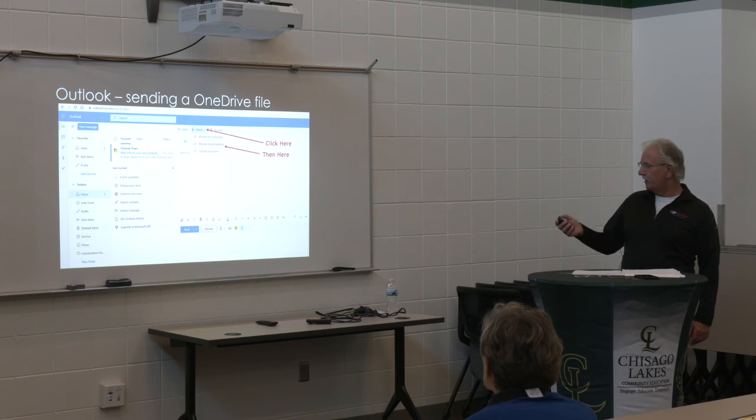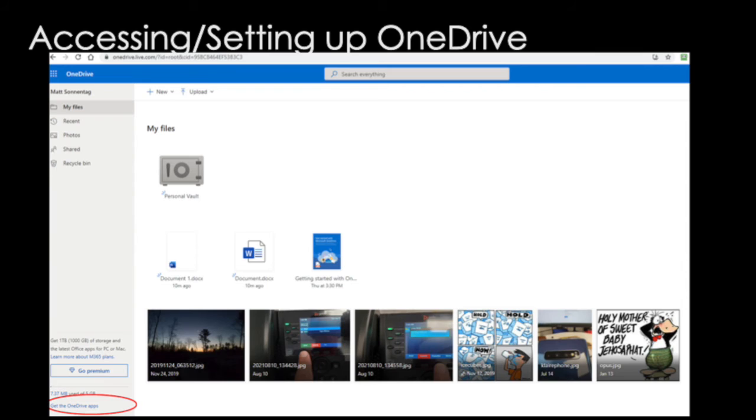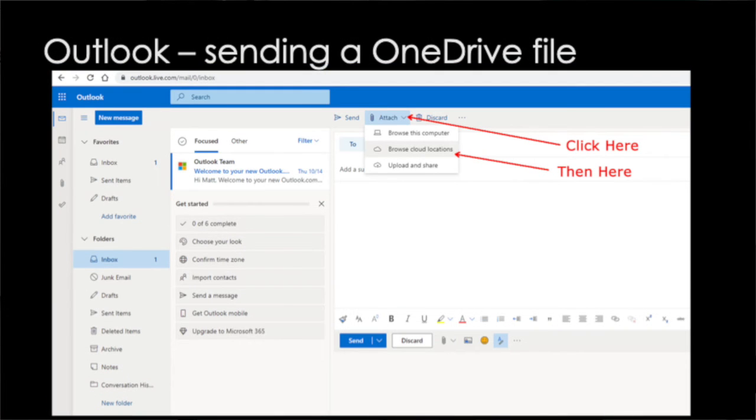In the Outlook program itself, you can just click on attach and you'll see browse this computer, browse cloud locations, or upload and share. So you can upload directly to your cloud and share them right off the PC. Those are not transmitted in the message, so you're not sending this huge glob of information over the internet. And you also maintain some access to your own files. So that's what that looks like when we go through there.